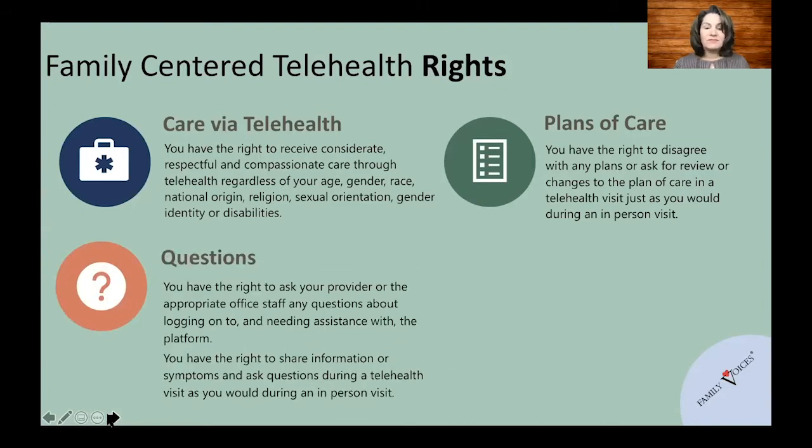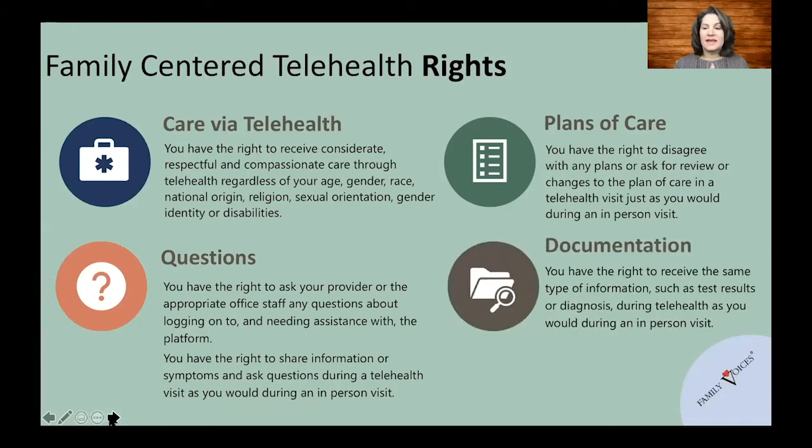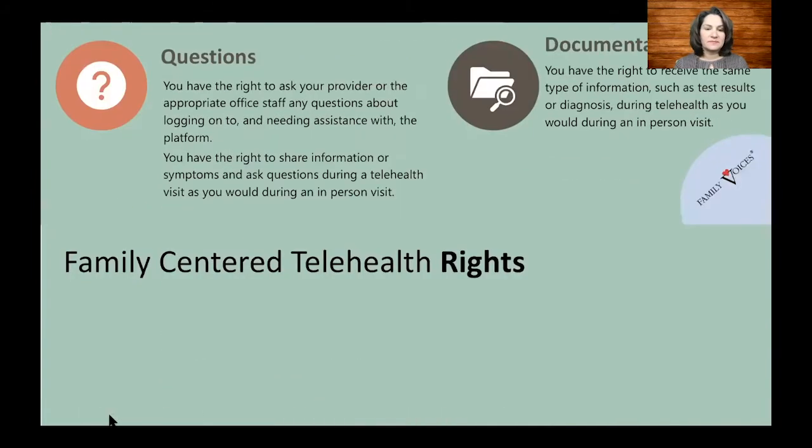Next, you have the right to ask questions and ask your provider or the appropriate office staff how to log on and get assistance with the platform. But you also have the right to share information or symptoms and ask questions during a telehealth visit, just as you would during an in-person visit. And documentation. You have the right to receive the same type of information, such as test results or diagnosis, during telehealth as you would during an in-person visit.